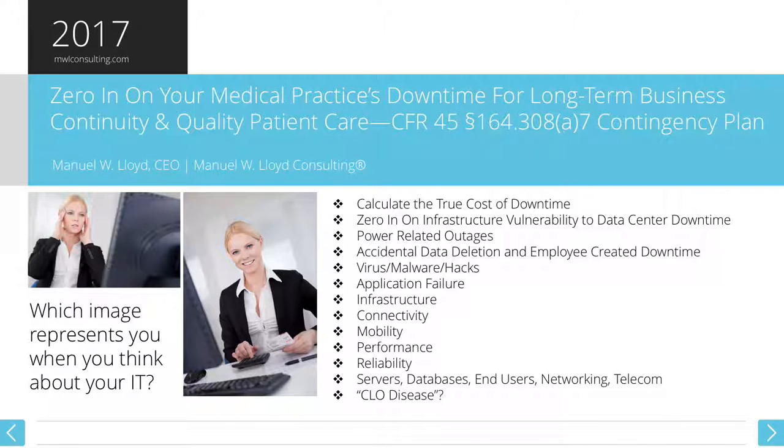Worse yet, many medical practices don't even have an entire in-house IT staff. You need somebody on staff if you can afford it. If you can't afford it, I understand. There's great companies that you can outsource to.